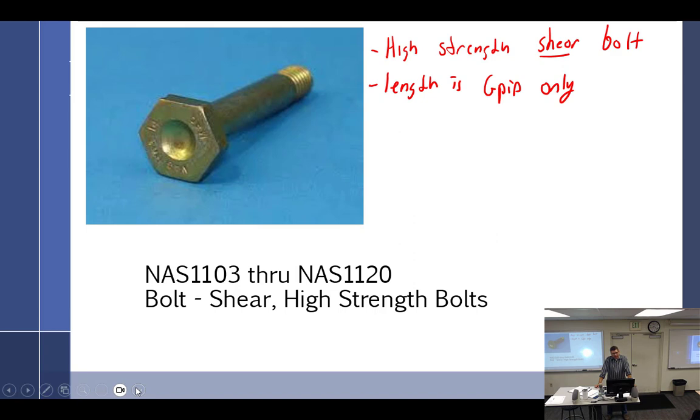Then we get to the high strength shear bolt. This is the first one I've looked at that's strictly for shear. In fact, it's so dedicated to being a shear loading that what's special about the threads? Very little. They're very short. You're not going to get a tall nut on it. We don't measure that in length, and you don't even consider that. It's just enough for a very short nut.